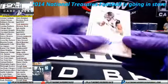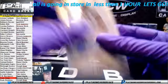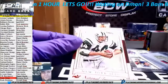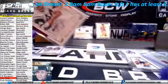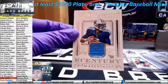We got a redemption in the end for the Jags out of 49, Ben Koyack. Out of 44, John Riggins for the Jets. See that? Shot in the dark, phase off. Four boxes. Out of 99, Marcus Mariota.